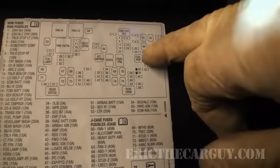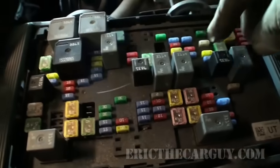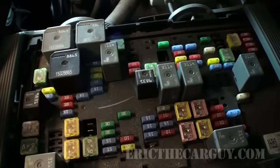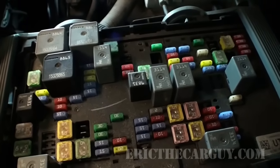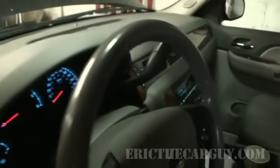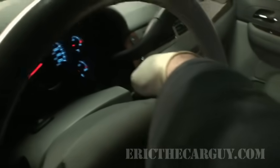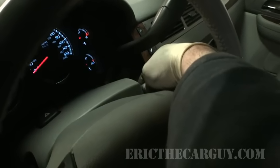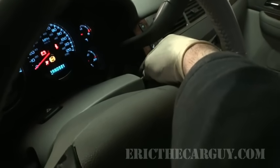And since this one right here says fuel pump, and it looks like this one's sitting right next to this, I'm just going to pull that relay right out of there and turn the key on and listen for the fuel pump. Now you don't need to start the car, just turn the key on and listen. You don't hear it buzzing. No fuel.